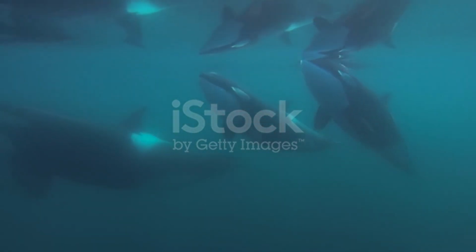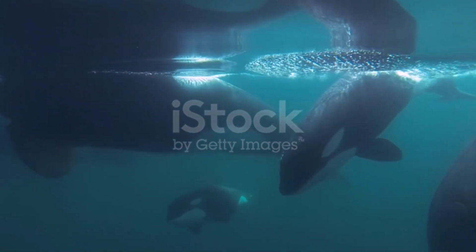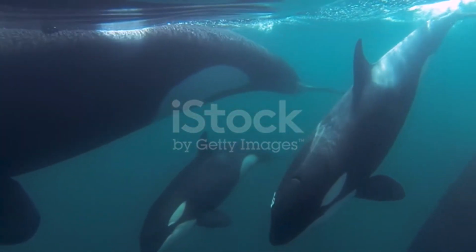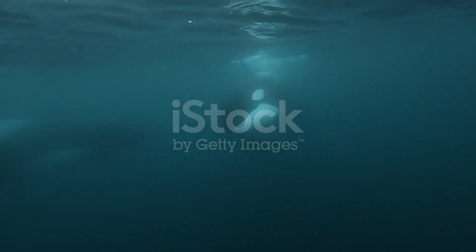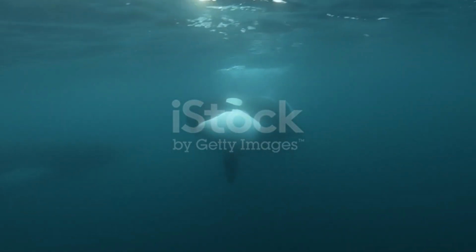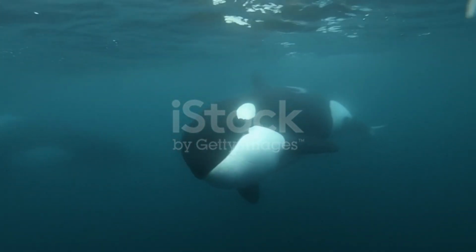Orcinus orca, known as the killer whale, is a marine creature belonging to the dolphin family with an interesting and amazing appearance and behavior that lives in almost all the oceans of the planet, and no other creature except humans is able to hunt it.